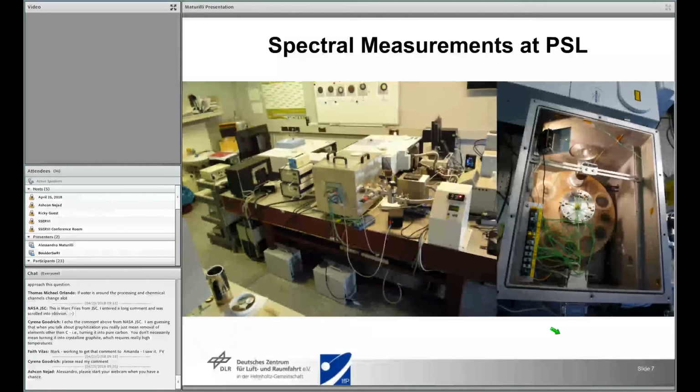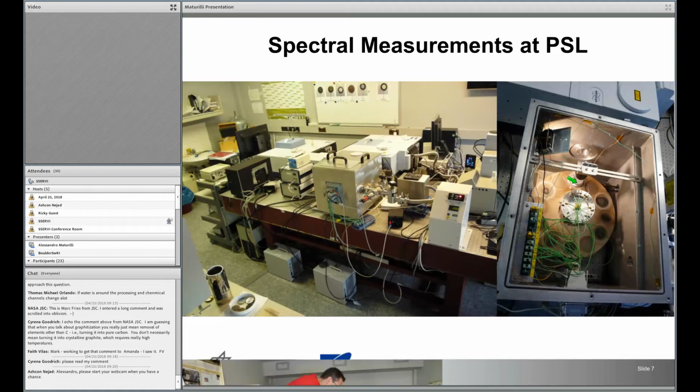And spectral measurements at the lab. I think many of you have already heard about the laboratory. We have 1 and 2 spectrometers working in parallel, and especially this spectrometer is attached to a chamber, this chamber here, and the chamber can be evacuated, and we can put many samples in the chamber and measure them at very high temperature.